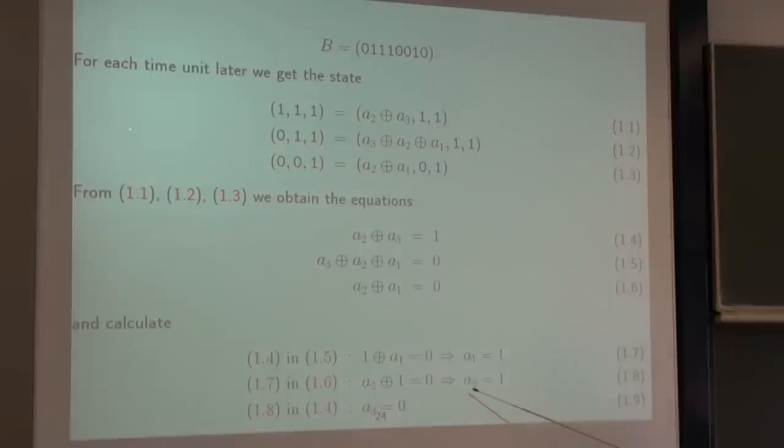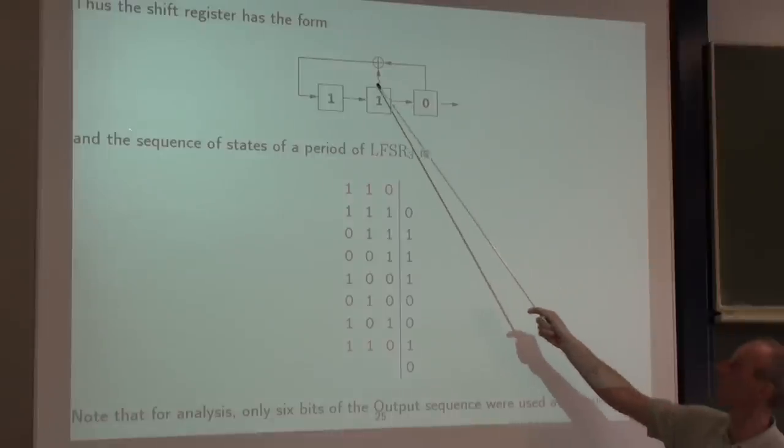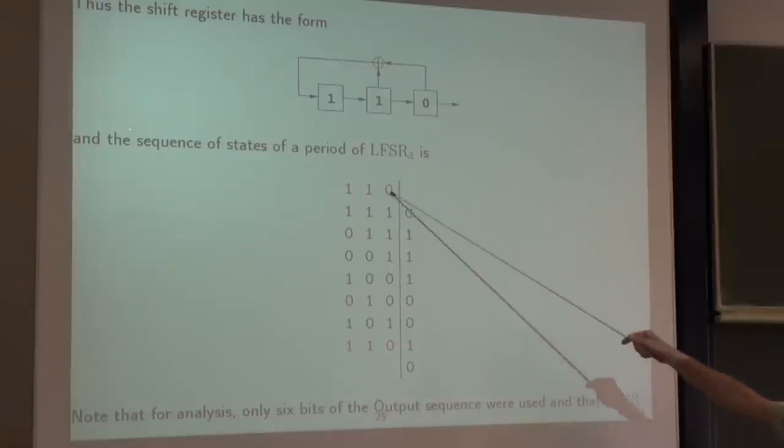And now we substitute this into this equation here, and we get a2 is a 1, and 1 plus something is equal to 1, this means a3 has to be 0. And so now we know the structure of this shift register, which is this. So we have the feedback from these two bits. And we can look at the sequence, that's what we get.